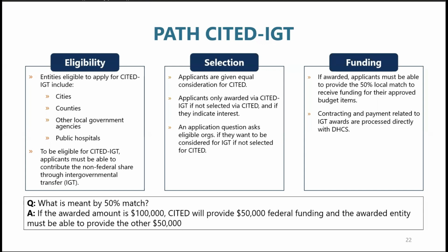And so we do have a question in the application once you're indicating your organization type. If you've selected any organization types that are eligible for IGT, another question will populate asking you, if you're not selected for Cited, once we've fully considered you for Cited funding, are you interested in being considered for IGT? And so just to reiterate, that does require a 50% match from the awardee. And once those selections are made, if someone is awarded under IGT, they'll have to provide that match. And because this is really a government-to-government funding process, just a note that all contracting and payment processes will take place directly with DHCS.